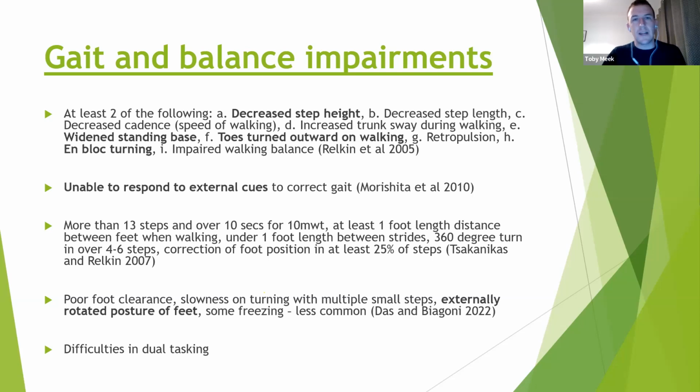I have found some of these patients can struggle with dual tasking. I think that's probably not so selective to normal pressure hydrocephalus as a symptom, but sometimes it's quite useful to differentiate from other things as well. Often the speed will be a bit slower, even more so with dual tasking. But certainly what I normally find with these patients is they'll walk how they walk. There might be things that can help a bit, and they can vary a little bit day to day, but their pattern will be their pattern.